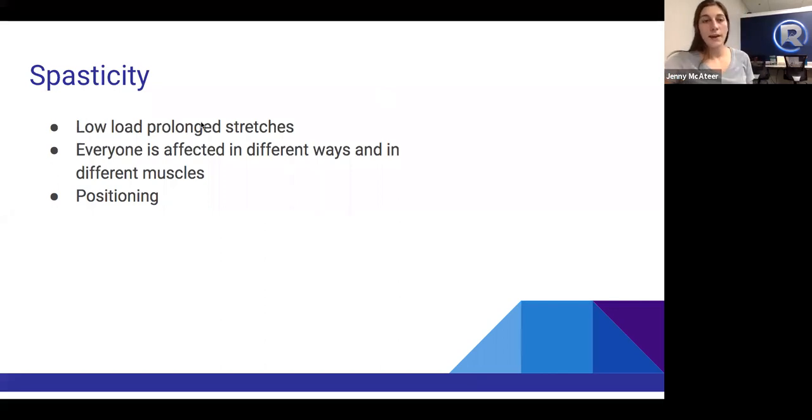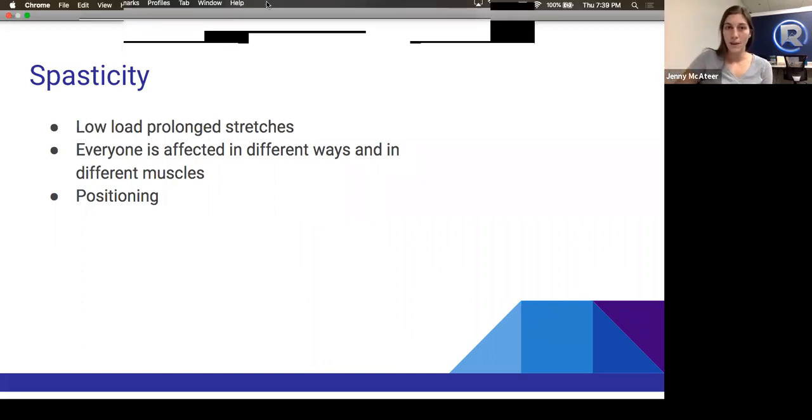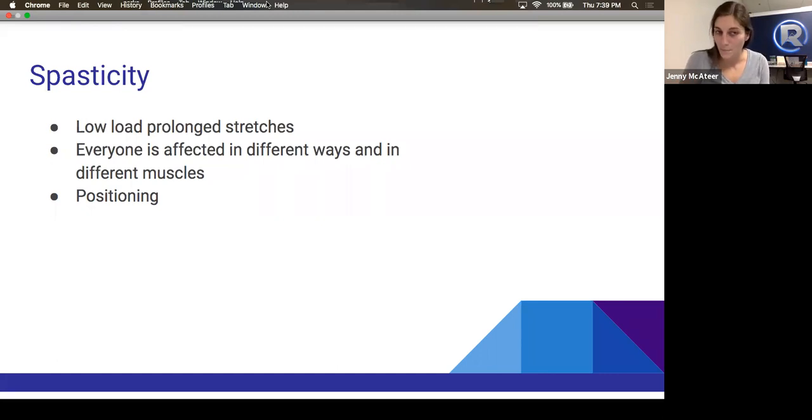Okie dokie. So spasticity is very common with MS. It occurs when there's disruption in an upper motor neuron, which is a fancy way of saying a neuron in your brain or spinal cord. There's some evidence that low load prolonged stretches can help with spasticity. Some argue you can't, and you just need to help reduce the secondary causes. Everyone's spasticity is a little bit different, so I can't really tell you how to stretch your exact spastic muscle because it's going to be different from everyone else's.